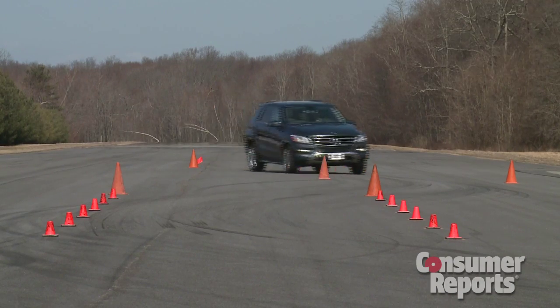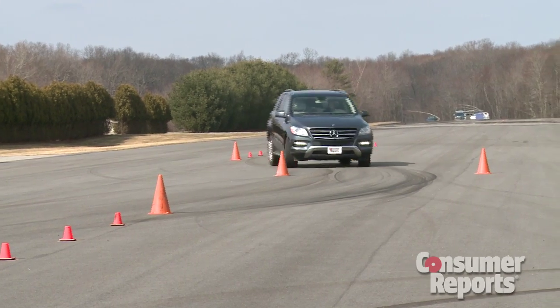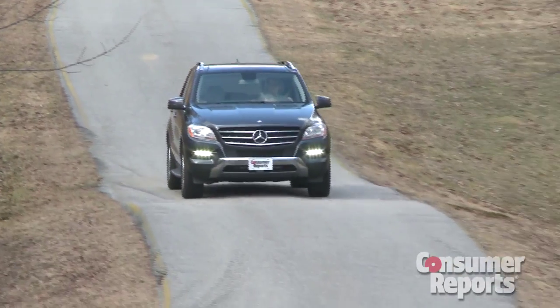The ML gives up early in our emergency avoidance maneuver test. It just plows ahead rather than turning. It's perfectly secure, but not all that capable. The ML has a very quiet cabin inside.